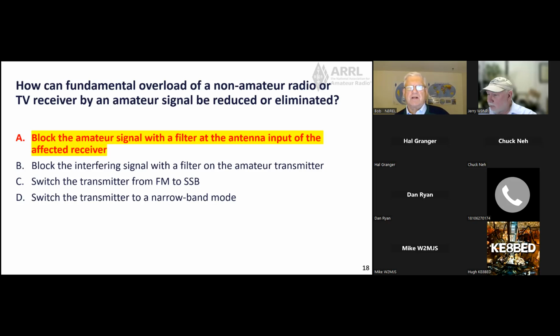Okay, how can fundamental overload of a non-amateur radio or TV receiver by an amateur signal be reduced or eliminated? And that's block the amateur signal with a filter at the antenna input of the affected receiver. So this is where you're putting, for instance, a ferrite choke on the antenna cord going into the television.